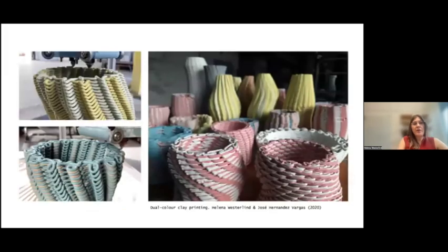In a later project, we pushed this design method a bit further by speculating what would happen if we had access to dual color printing in concrete. But in this exploration, we used a clay printer instead.